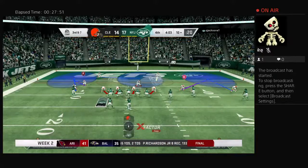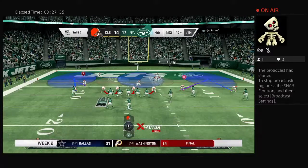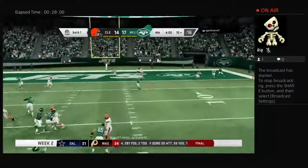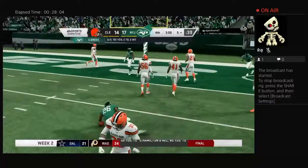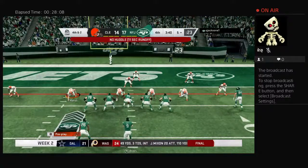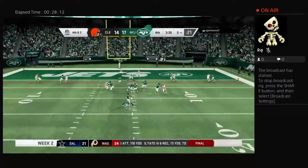56. Mike, 56. Right there. You're good. Ready. From the gun, it's Breeze. He'll find Miller. That's complete. And he will not be able to get the first as he can get this only down to the 5. It's a gain of 5 on the play, and that'll bring up 4th down.